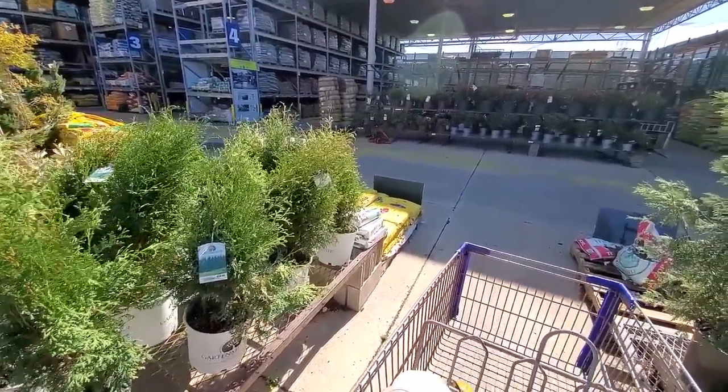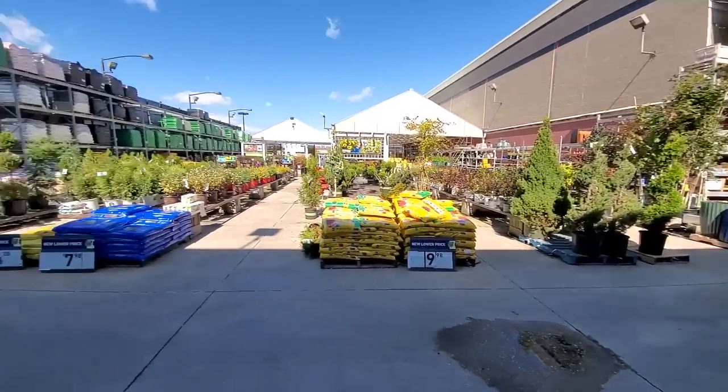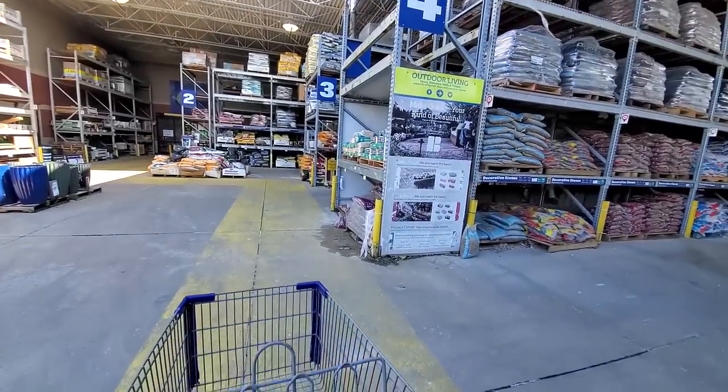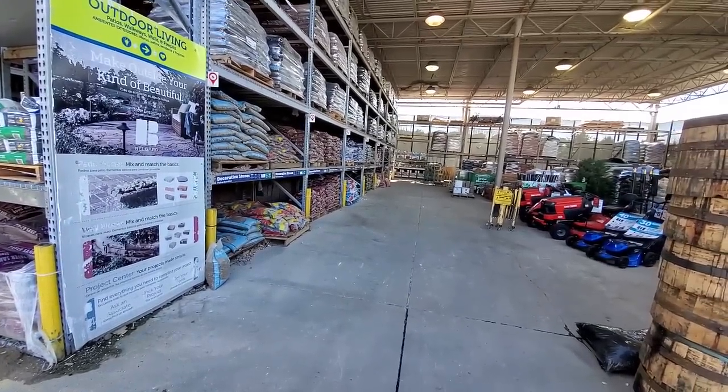I haven't seen this frost cloth anywhere. I'm going to check the website again, because sometimes it'll say where it is. It said that they have it, but I don't see it. Maybe it's back there with the barrier fabrics.